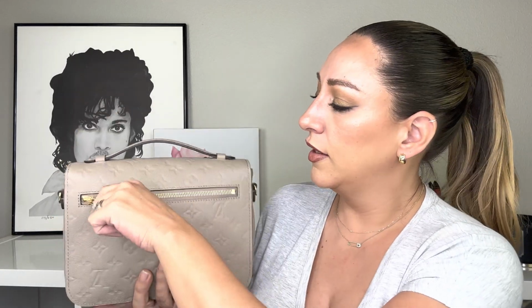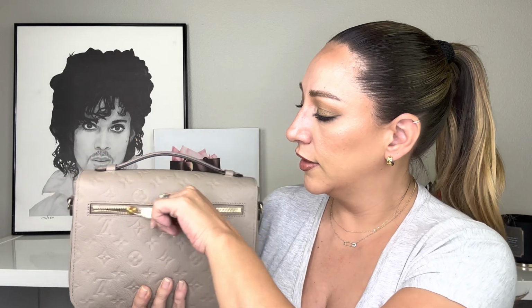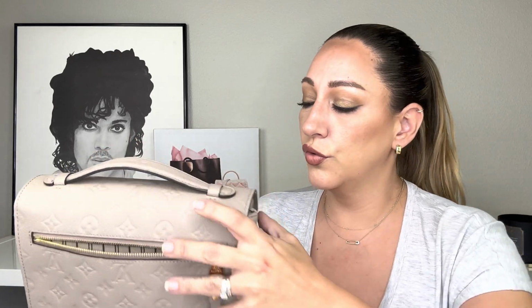But the zipper is sturdy. It doesn't get stuck. I have no issues with it. If I am carrying a card wallet or a smaller wallet, then I will usually throw my gum, my tissue, my hand lotion, all these little things in my mini pochette and just throw the mini pochette in here, which I like to do sometimes. But that is a lot. I feel like it really does hold all of your essentials.